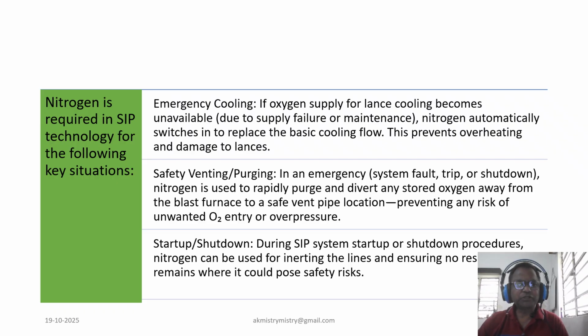Now, coming to nitrogen in SIP technology, nitrogen plays a silent but vital role in SIP. Think of it as the guardian angel of the system. In an emergency, when oxygen supply fails, nitrogen automatically takes over lance cooling. This prevents overheating of the lances and protects the lance from damage.